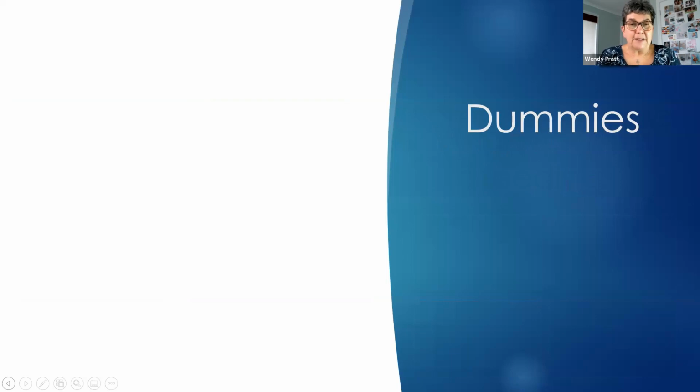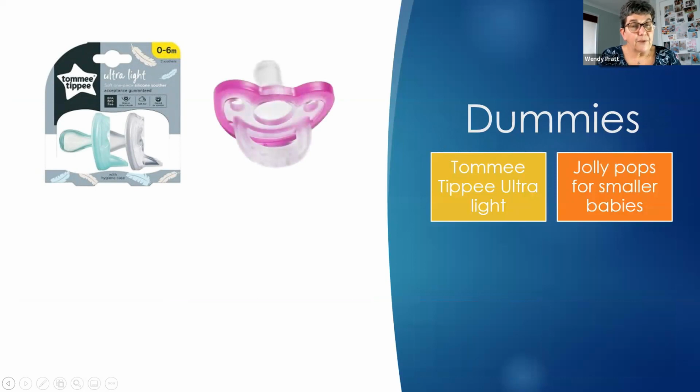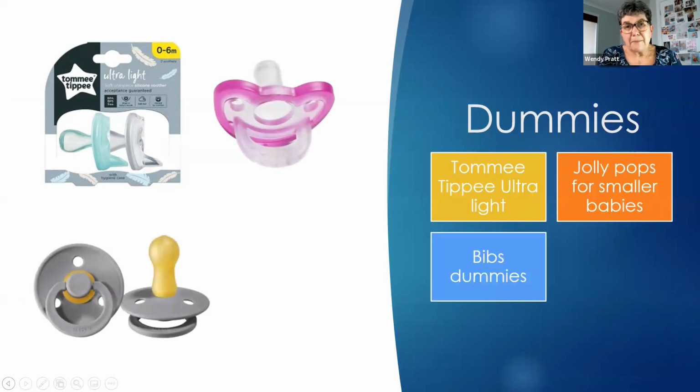Now let's talk a little bit about dummies. Dummies come again in different shapes and sizes and all sorts of things. And one of them that I do prefer is the Tommee Tippee Ultra Light. I think the ultra light can sometimes be a bit difficult to find, but any Tommee Tippee dummy I find is a nice shape in the front and can really be held in the baby's mouth quite nicely. We've also got the Jolly Pop dummies, which can be used for smaller babies. And then the Bibs dummy.